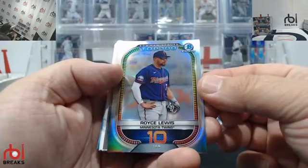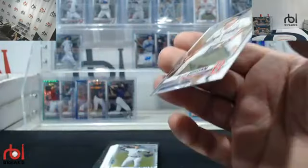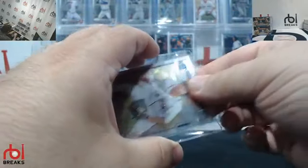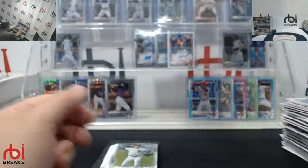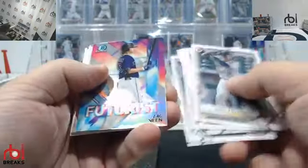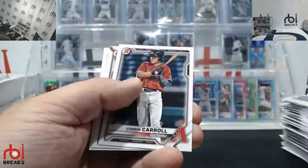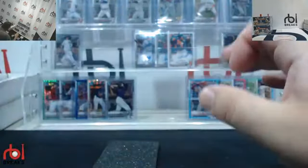Let's see if Blaze is here. Royce Lewis, top 100 for the Twins. And there he is there. Chrome Anthony Volpe for the Yankees. Futurist Zach Veen insert. Jordan Adams and Dylan Dingler chrome and some paper. Clean this up and we'll get into box number 5.